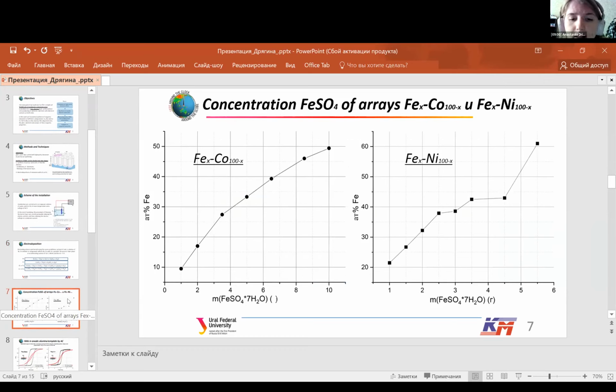We conducted a study and obtained the dependence of the concentration of iron in nanowires on the concentration of iron in the solution. We got such dependences as you can see on this slide. It can be seen that the iron content for the cobalt iron compound is up to 30 atomic percent, and for the nickel iron compound up to 40 atomic percent approximately. This is necessary to obtain a certain composition in the future.